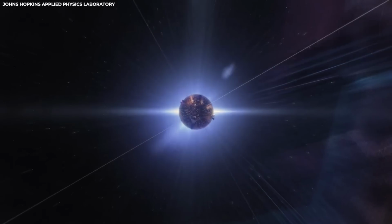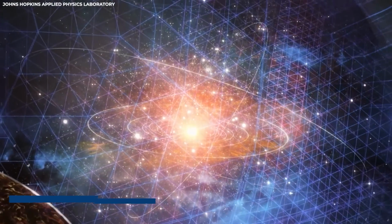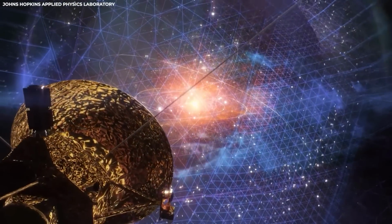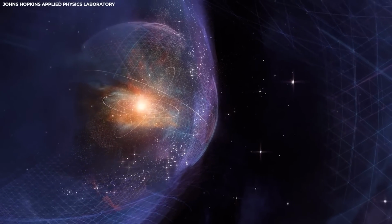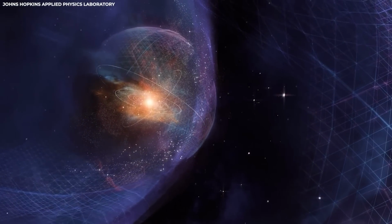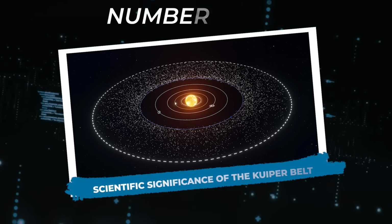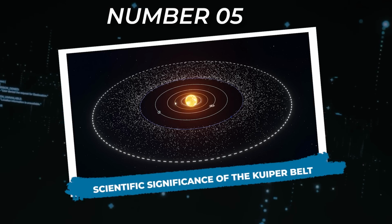NASA's exploration of the Kuiper Belt, particularly through the New Horizons mission, has greatly enhanced our knowledge of this remote region. The ongoing exploration with future missions in planning continues to be an exciting area of research and new discoveries. Number 5. Scientific significance of the Kuiper Belt.